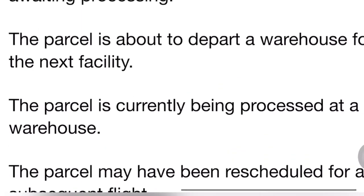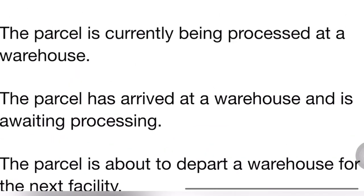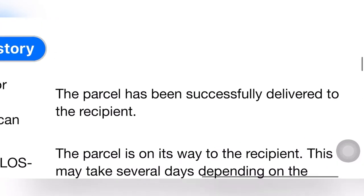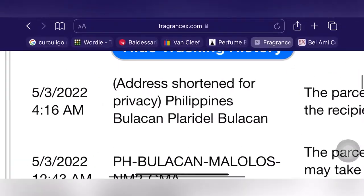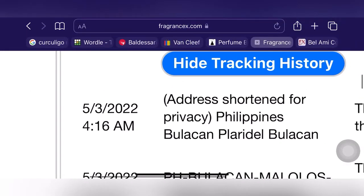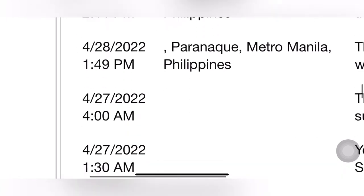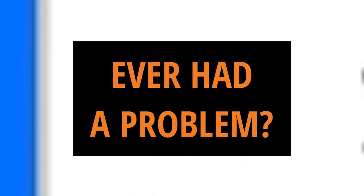How long does it take for your order to reach you? Usually, if you live in the Philippines, in my experience, it has always taken something like 20 days. In this particular order, I placed it on April 12, and I got it May 3. That doesn't take very long. So how long again? Just 20 days. Very convenient. Ever had a problem?